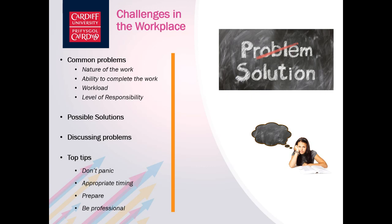Workload is a common problem in the workplace, and if you feel you have too many tasks, make sure you discuss this with your supervisor to make them aware of your situation. As I said at the beginning of this slide, if you don't tell them, they're not going to be aware of how you're feeling. Again, you are always able to ask for help. Alternatively, if you have too little work, be proactive and ask if you can be of assistance with anything else.